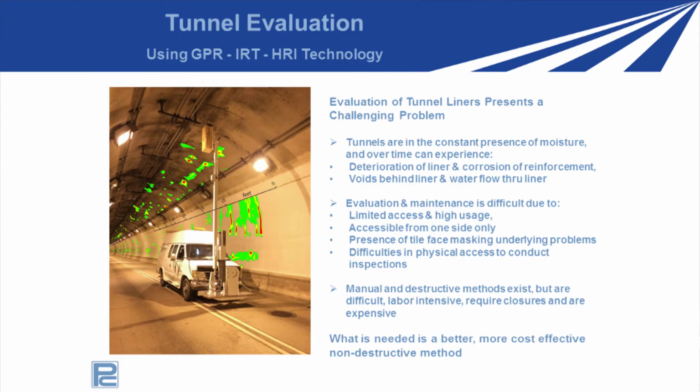Typically they're under high usage, they're accessible from one side only, and the presence of tile and so forth can make it difficult to actually evaluate the condition of the liner itself. Not to mention the fact that many tunnels are many feet in diameter, and getting access to them is very, very difficult. Some tunnels are 20, 30 feet in diameter, so in order to get in there, you have to go in with a bucket truck, and typically that's very labor intensive. There are manual methods available, as we all know, but they tend to be very labor intensive, most of the time require closures, and they tend to be expensive. So what's really needed is a more cost-effective method for inspecting tunnel liners.